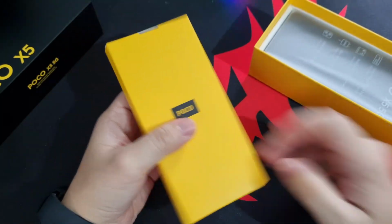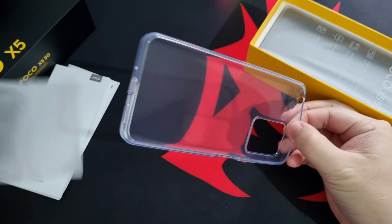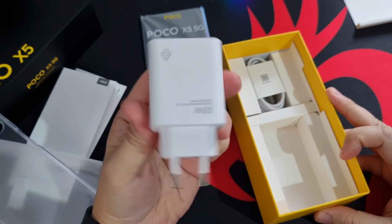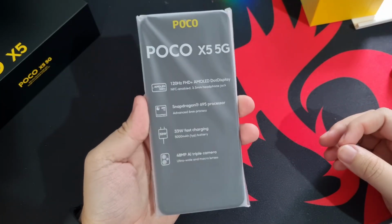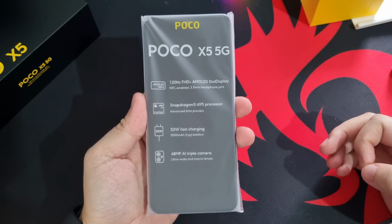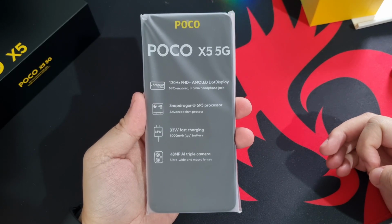first and foremost, we have the welcome packet that houses the SIM ejector pin, the user guide and manuals, the complimentary jelly case, the device itself, a 33-watt fast charger in the box, and a Type-C cable for charging and data transfer. So front and center, we have some key features of the POCO X5 5G, particularly a 120Hz Full HD AMOLED display. It comes with a 3.5mm headphone jack, a Snapdragon 695 processor at the helm, 33-watt fast charging support, a 48-megapixel AI triple camera configuration.